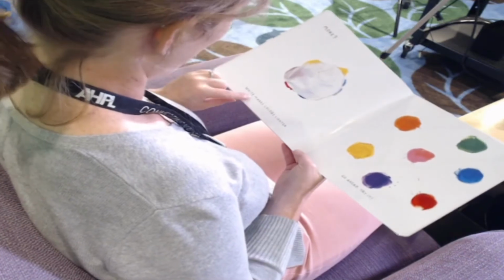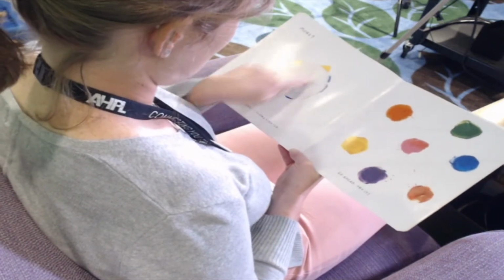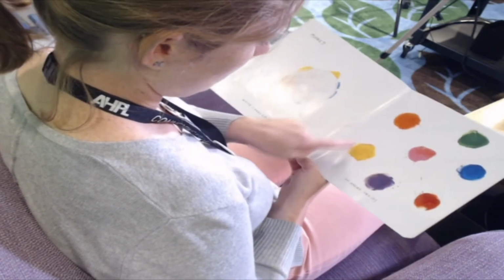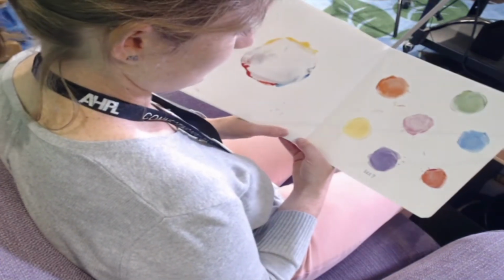More. White makes colors lighter. Go ahead, try it. So we'll add some to the orange, the green, the blue, the red, the purple, the yellow, and the pink. And do you see that the colors got lighter?